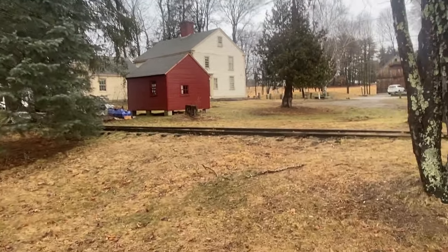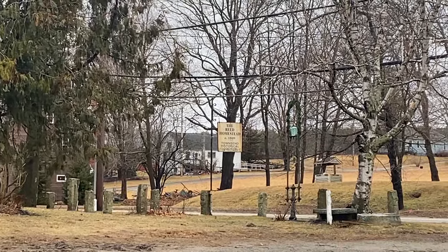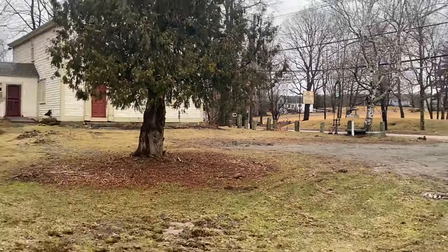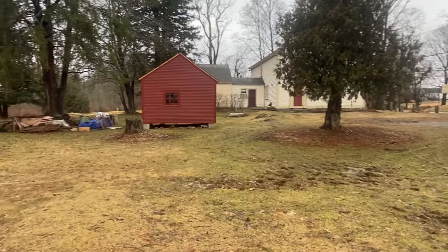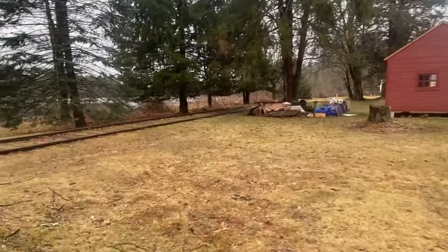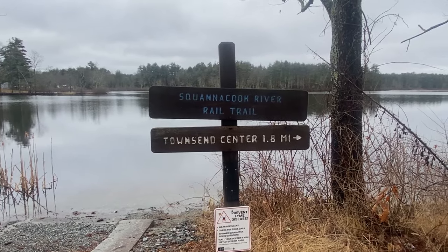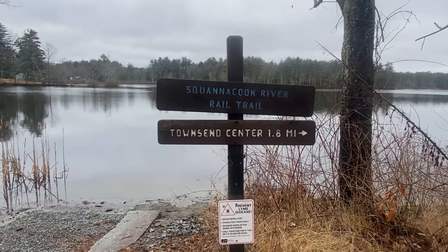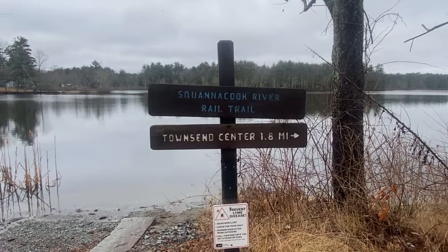It's a historical house over there. I'm gonna go see what the sign says. The Reed Homestead, 1809, Townsend Historical Society. Like I was saying, this is Route 119 right here, but imagine that's your house, and there's the tracks right there. That thing must have sounded like it was gonna come through your house. This is called the Squanicook River Rail Trail. It's 1.8 miles west, which is that way, to Townsend Center, which is where we're heading.